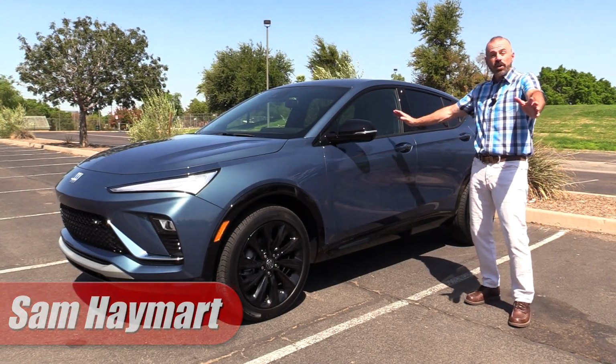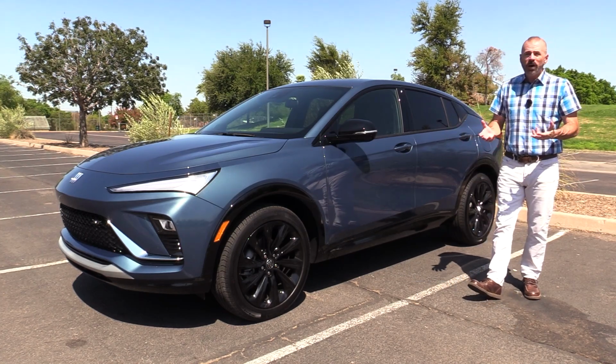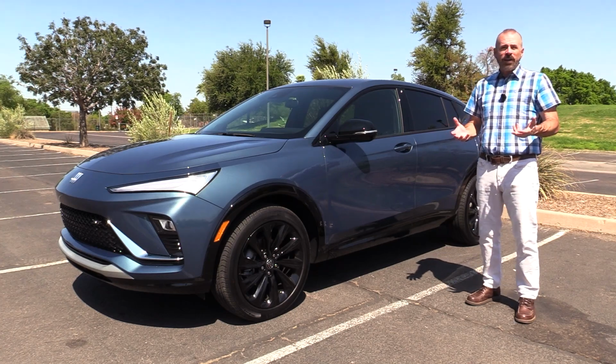Today we're test driving the 2024 Buick Envista, which is the new compact SUV from Buick that really falls into the affordable end of the scale.